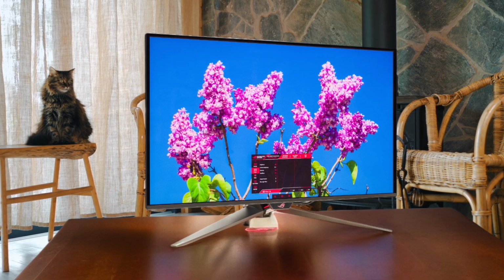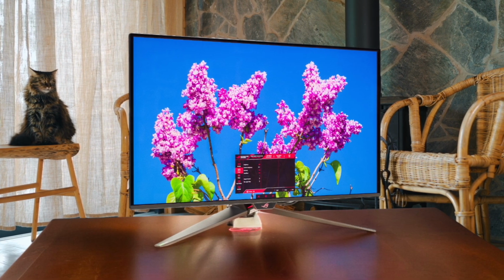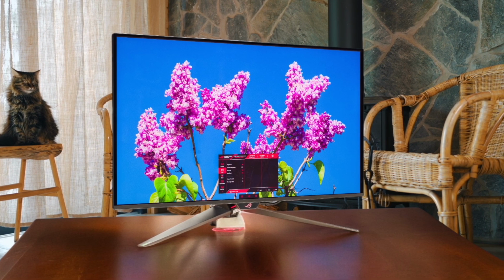I'd recommend this to content creators and professionals who game but also need productivity features like the USB-C port and KVM switch for connecting multiple devices. The flat screen might also be preferable if you don't like curved displays.